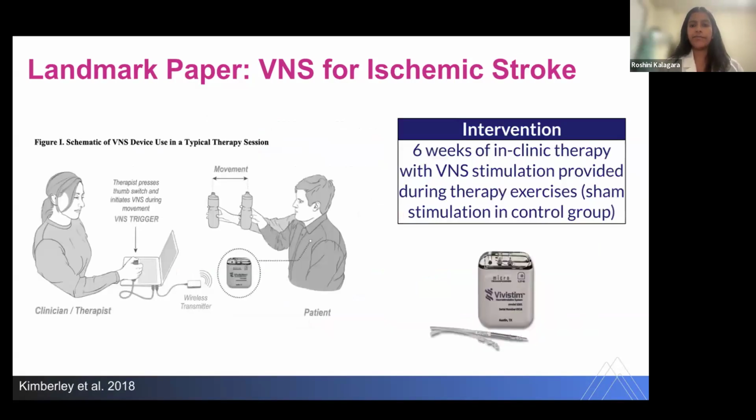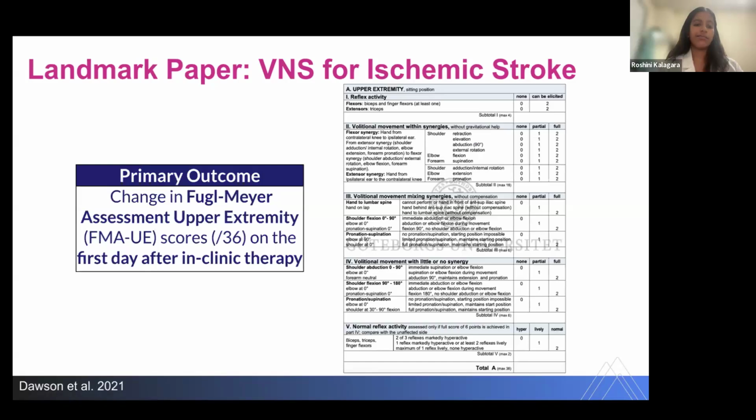So here's the methods of which the intervention was completed. They had 6 weeks of in-clinic therapy with vagus nerve stimulation provided during the therapy exercises by a clinician or a therapist. And their primary outcome was looking at changes in Fugl-Meyer assessment, upper extremity scores on the first day after completing the 6-week in-clinic therapy sessions.